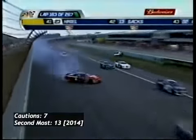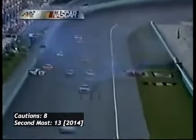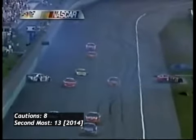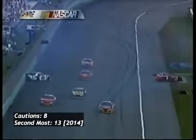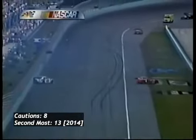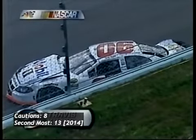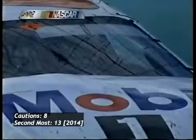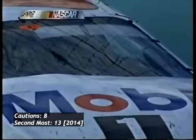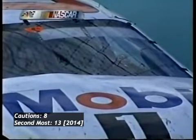The field scatters. Travis Kvapil to the inside wall. Oh, and the outside wall. And they got through another one. Holy cow. I'll tell you, Travis Kvapil in that 06 car, he turned that baby sideways, running about 180 miles an hour. See him moving around in the car. Yeah, window net's down. Letting the rescue guys know he's okay. Junior get a piece of that? He was right in the middle of it.